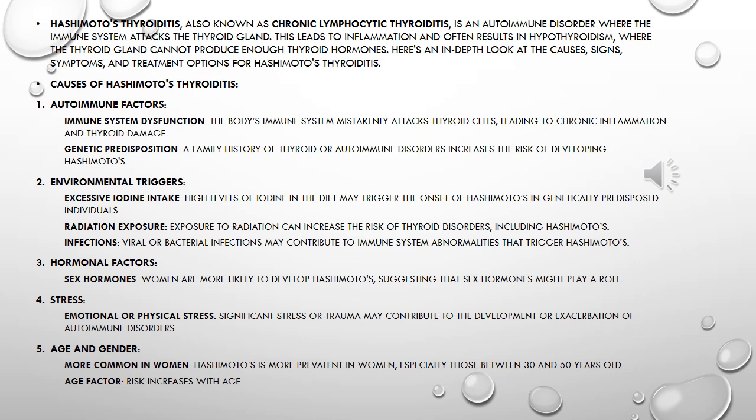Causes of Hashimoto's thyroiditis. 1. Autoimmune factors. Immune system dysfunction: the body's immune system mistakenly attacks thyroid cells, leading to chronic inflammation and thyroid damage. Genetic predisposition: a family history of thyroid or autoimmune disorders increases the risk of developing Hashimoto's.